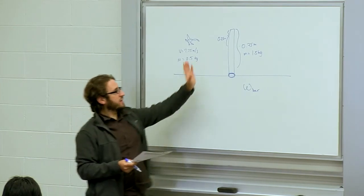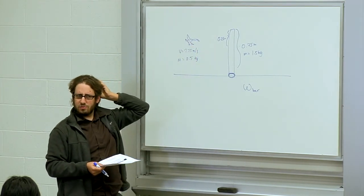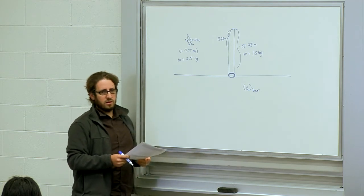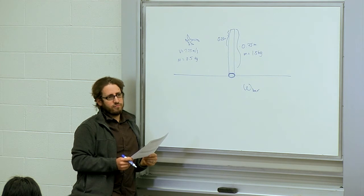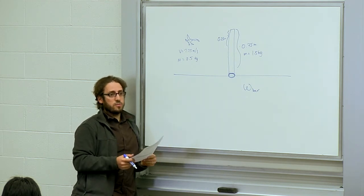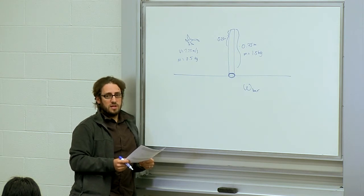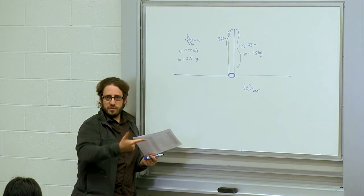Angular momentum, right? This thing is going to rotate. But does the bird have angular momentum? No. It has linear momentum. Does that mean it doesn't have angular momentum? Everything with linear momentum has angular momentum relative to some axis, right? Just like the moon is going in a straight line, but it has angular momentum relative to the center of the Earth, right?